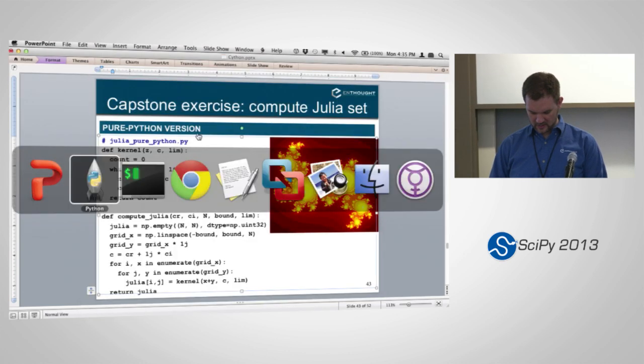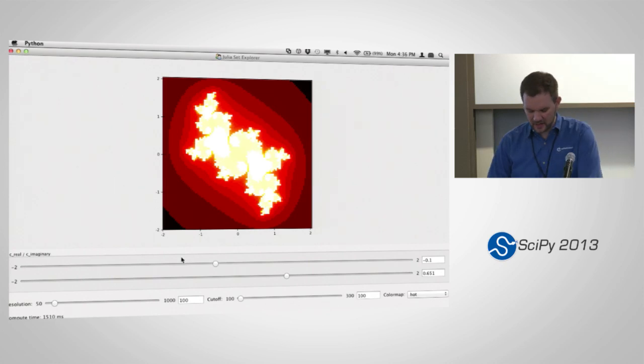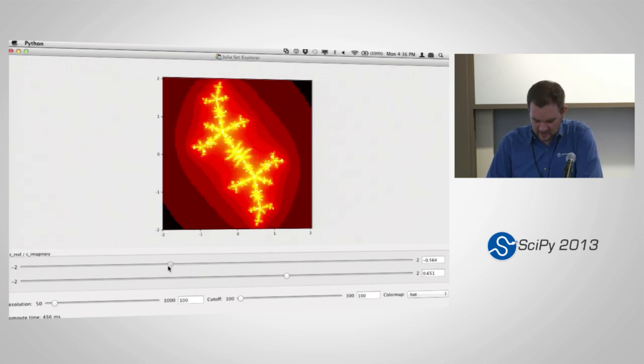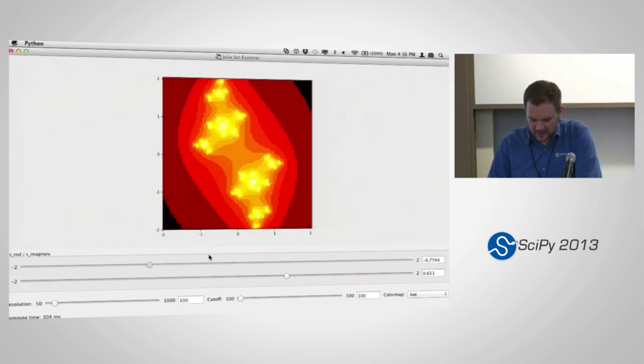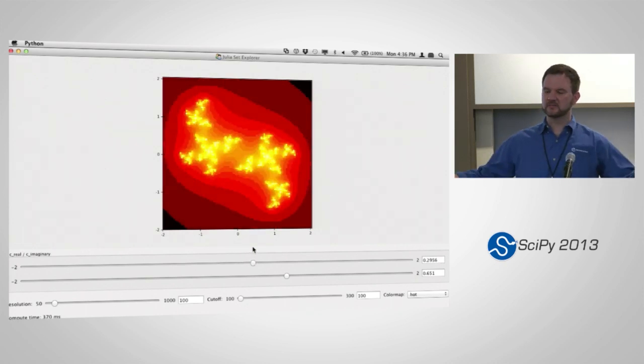This will pull up a GUI written in Chaco, what's now an interactive version of the same. This has nothing to do with Cython as far as the GUI is concerned, but it gives us an example of using something that's more like an application that you might use, right?